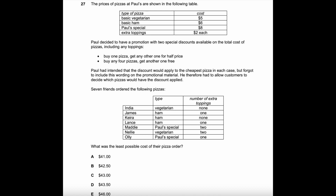Question 27. The prices of pizzas at Paul's are shown in the following table. Paul decided to have a promotion with 2 special discounts available on the total cost of pizzas, including any toppings. Buy 1 pizza, get any other one for half price. Buy any 4 pizzas, get another one free. Paul had intended that the discount would apply to the cheapest pizza in each case, but forgot to include this wording on the promotional material. He therefore had to allow customers to decide which pizzas would have the discount applied. 7 friends ordered the following pizzas.